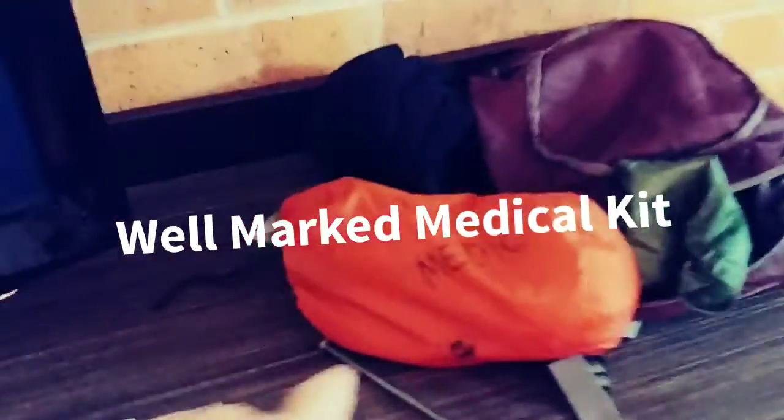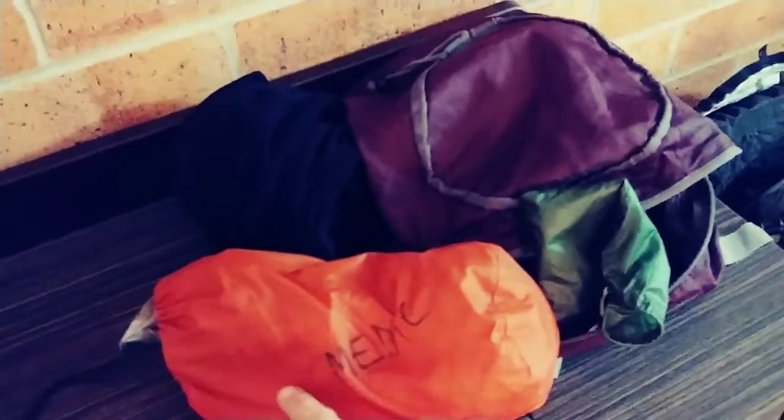Always thinking of travel pointers. For hiking, anywhere you go, it's labeled medic. It's orange. So if you ever need help, somebody knows what it is.